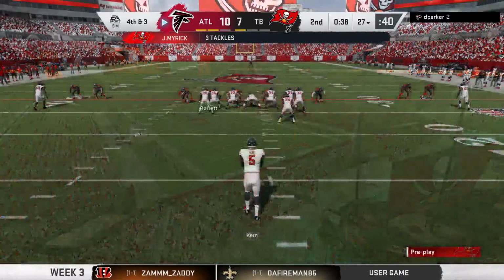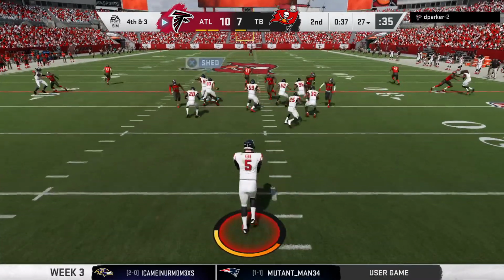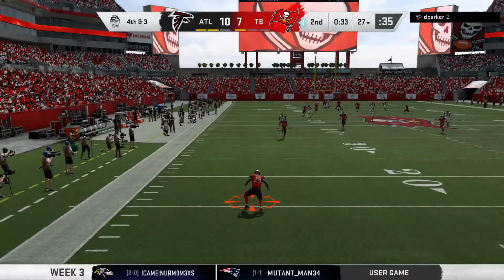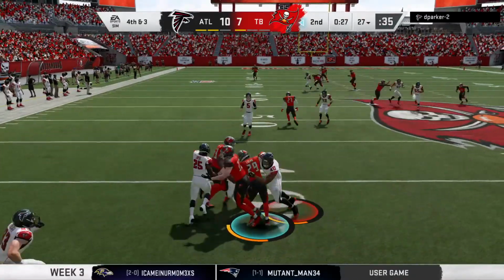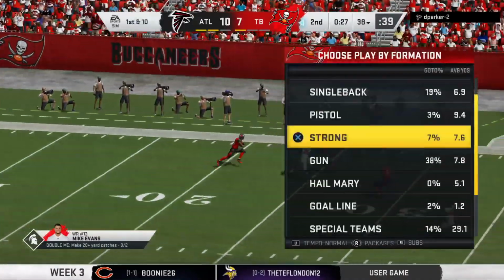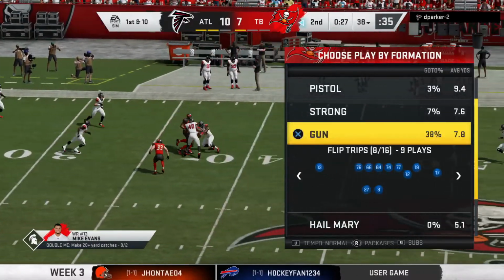The Bucs are going to go ahead and use the 2nd of their timeouts as they stop it here with just under 40 ticks to go in this first half. On is Kern, the punter, to send this one away. A very good return that time. 18 yards. And the Bucs will get ready to go on offense.